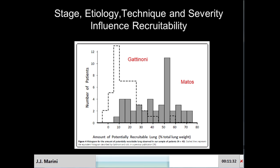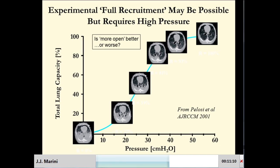Fully developed ARDS, a little bit later in the staging, may be much closer to what Luciano showed than what Matos and the Brazilian group showed. They suggested that much of the lung is openable. They were studying earlier patients with flooded lungs. This is important to realize.